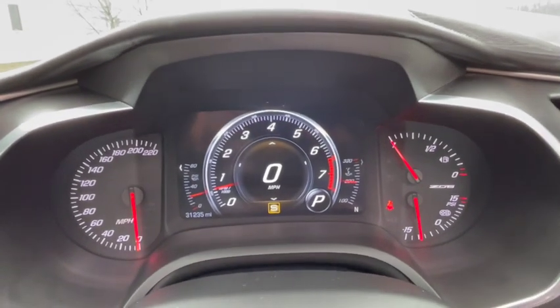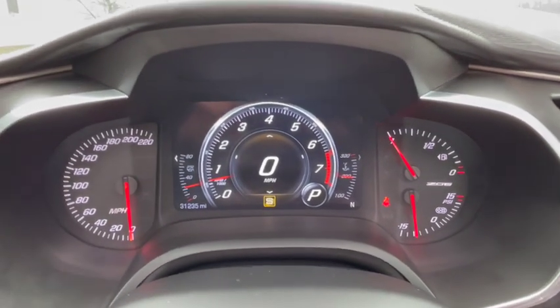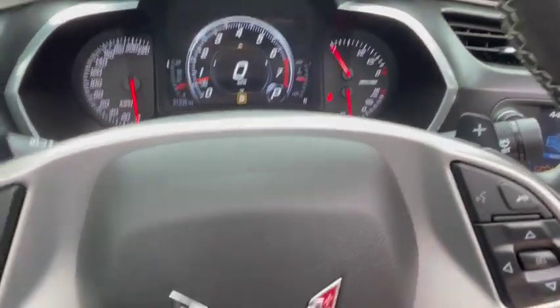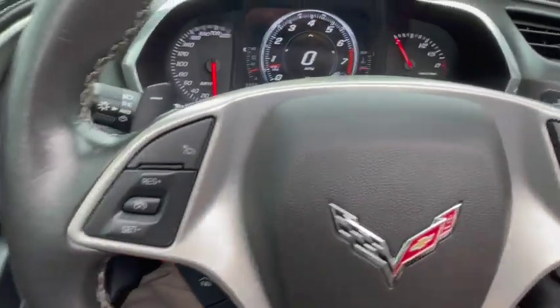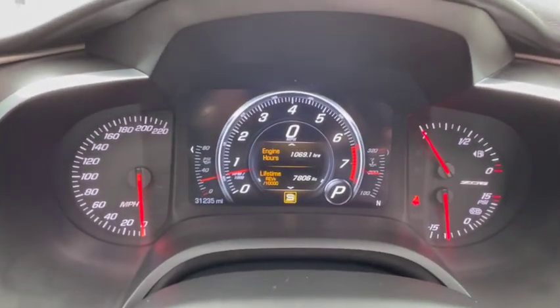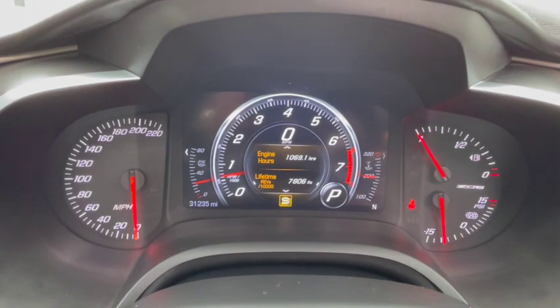Gauge cluster, very nice, very clean. There's the exact mileage, 31,235. Then on the steering wheel here, you've got audio controls and all that business, cruise control. But right here, you can go through this menu. I thought anyone watching this video might want to see.